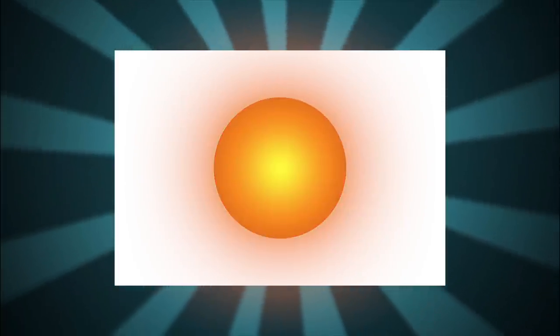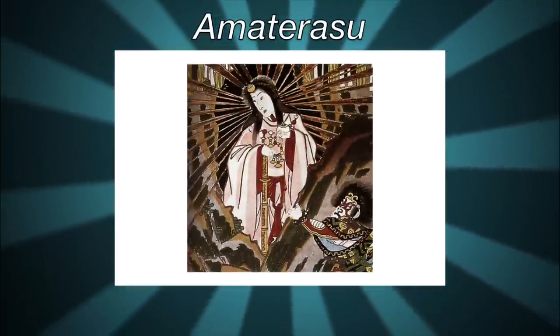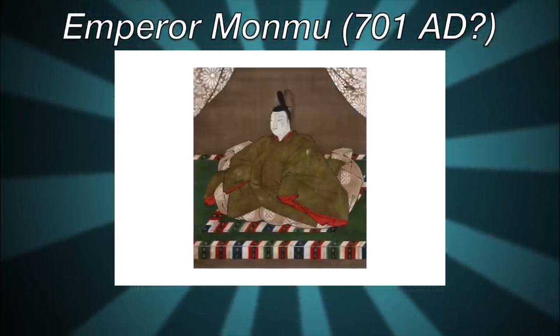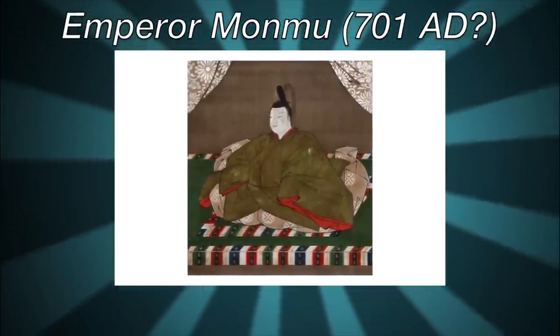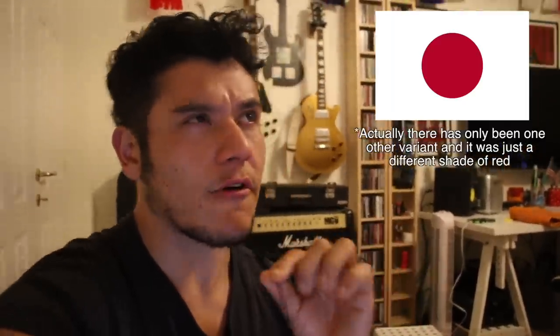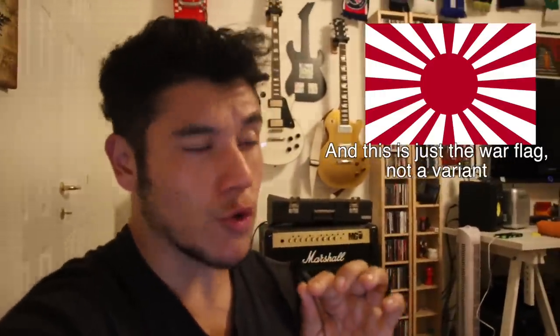Do you get it? Anyway, the sun has always played a symbol of honor and plays a huge role in Japanese mythology, as the chief deity goddess Amaterasu is said to be the ancestor of the ruling imperial house of Japan. It is said that the earliest use of the flag was recorded in the Shinto book Shoku Nihongi, in which Emperor Monmu was said to have used it in 701 AD. This flag has generally kind of stayed the same since then, except there are a few variants that have popped up here and there. I'm sure you've probably seen the one from World War II with the sun rays.